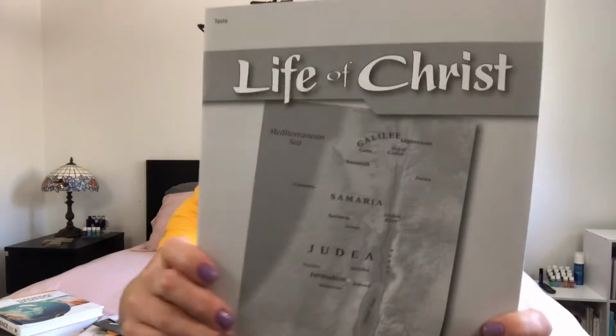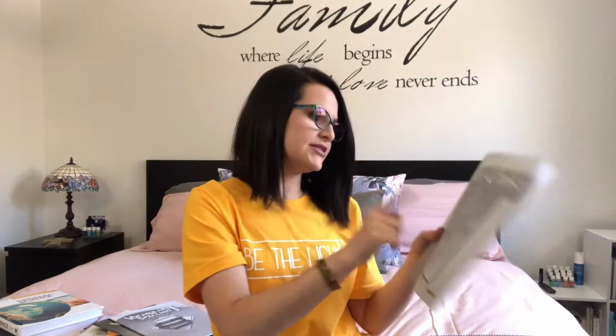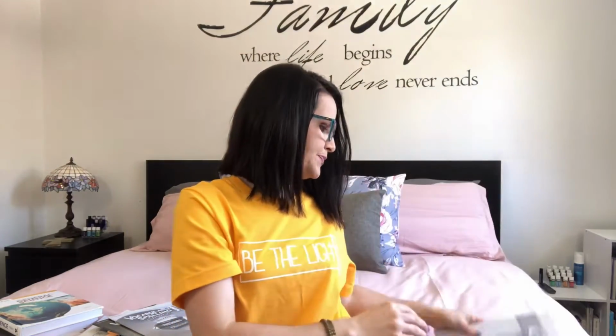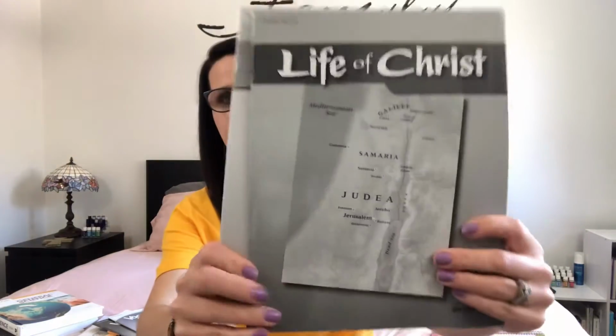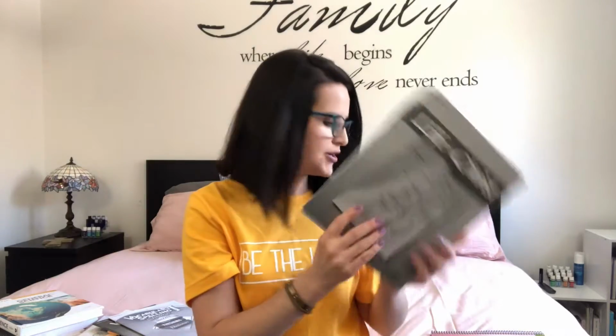So what it came with, let me see here. This is the Life of Christ book for her tests. All of her tests that she needs this year will be in 2 different booklets. Here's one of the booklets. This is the Life of Christ, and then she has the Exodus. That is where you will find her tests. Here are the teacher keys for Life of Christ and Exodus. Once your child takes the test, you would grab whichever booklet you need, and all of your answers will be found in this book.